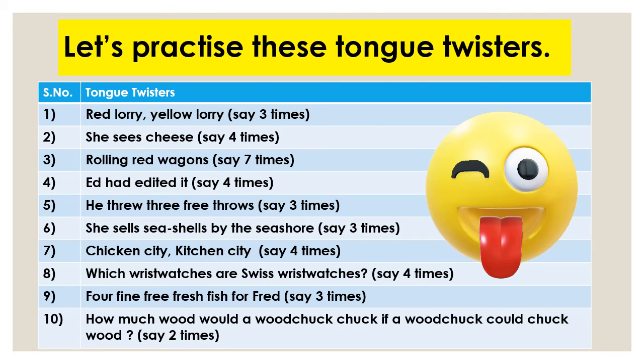He threw three free throws. He threw three free throws. She sells seashells by the seashore. She sells seashells by the seashore.